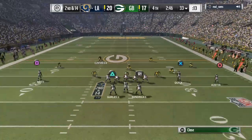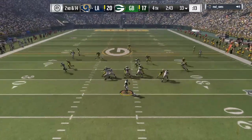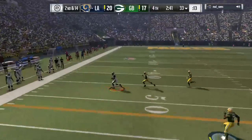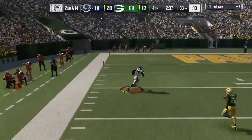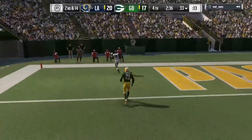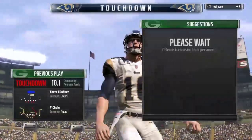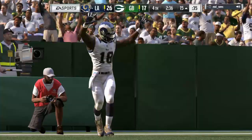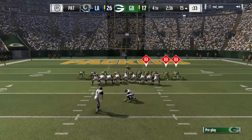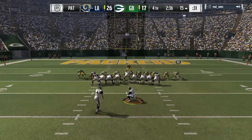Let's go. To throw on second down is gone. Caught here left side by Brett. Touchdown, L.A. Kenny Brett, 66 yards. And the Rams add on to their lead. And this is obviously quite a performance.